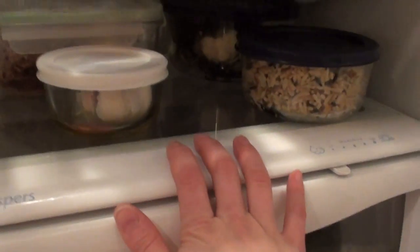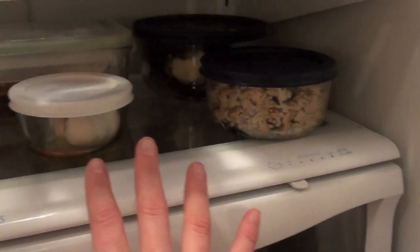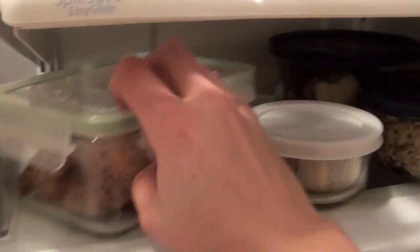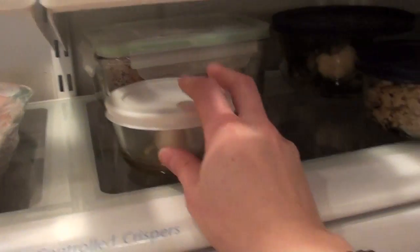And then on this side, it's sort of the side I reserve for leftovers. So that's like stuff I'm going to make, and this is leftovers. So last night we had chicken, so it's leftover chicken. And these are my glass containers. I was telling you that I prefer to use glass to plastic when it's at home.